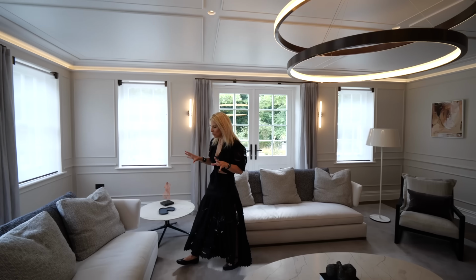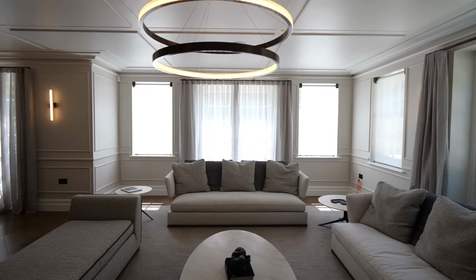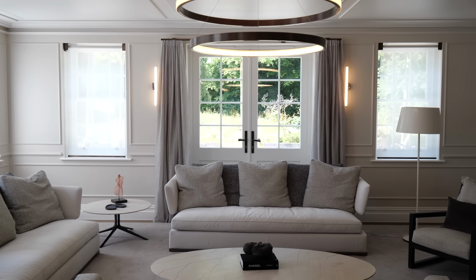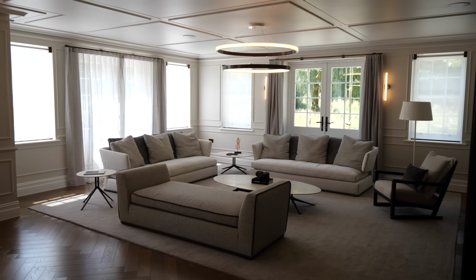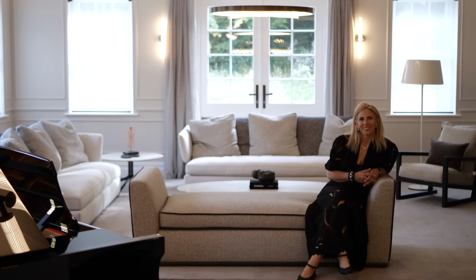The sofas are still really squidgy and comfortable with large cushions at the back in textured fabric. This is the perfect room to encourage conversation. I designed this piece, the chaise, to have no back, to allow flow through from the open plan space into this really cosy area. And it's just really calm and relaxing.